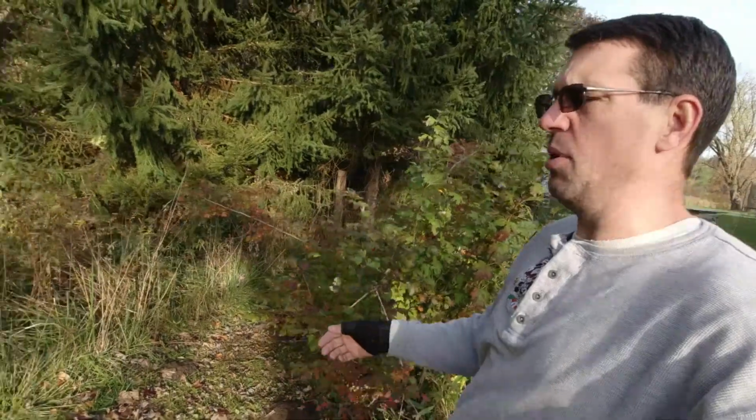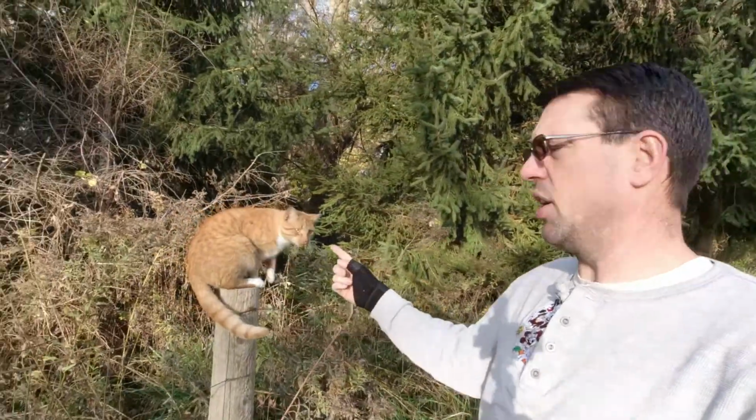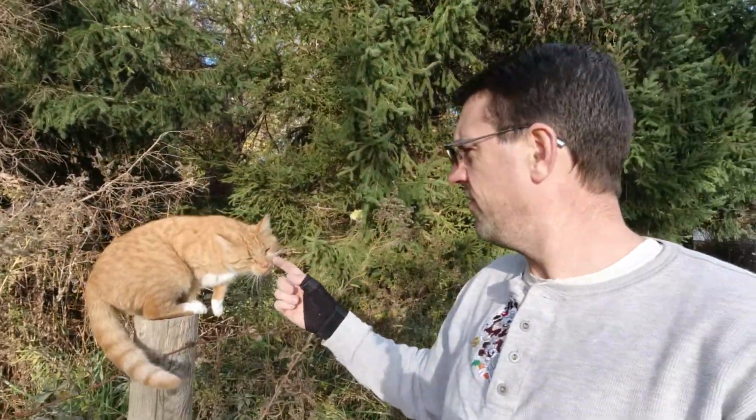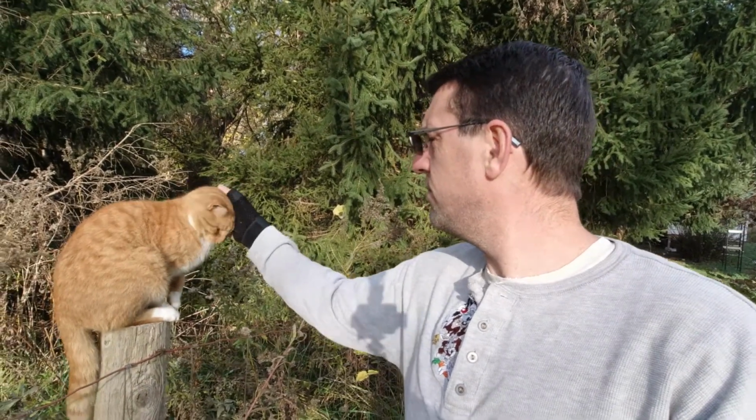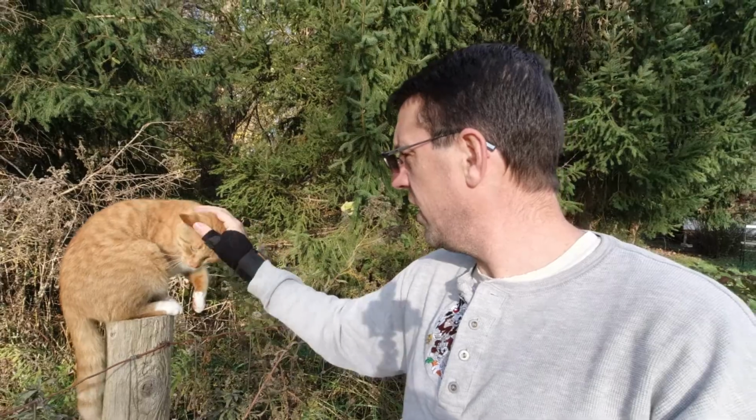The other thing that's coming over in this area is the Tigger plant. Oh wait, he's not a plant, he's a kitty. What's up, Tigs? Catching good mice lately?